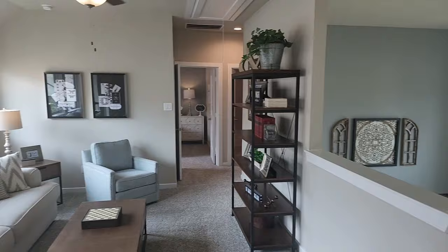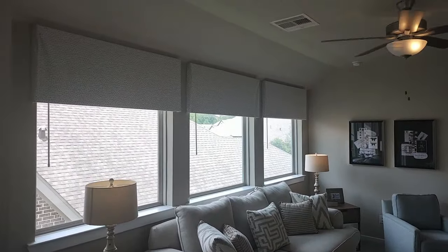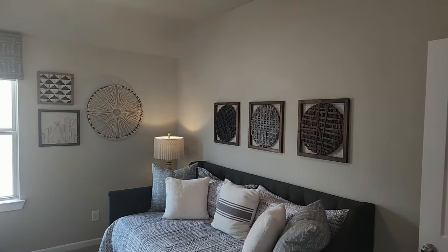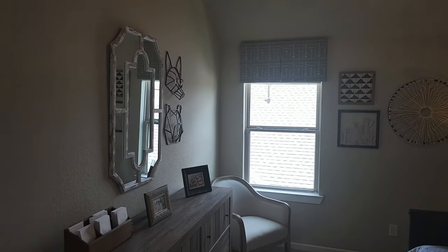Now, if you were thinking about what schools this home was going to be zoned to, currently it is going to be in Magnolia ISD, and the schools are as follows: Cedric C. Smith Elementary, Bear Branch Intermediate School, Bear Branch Junior High, and Magnolia High School.